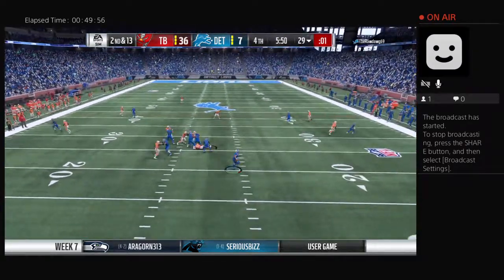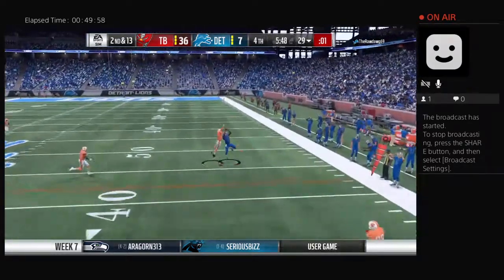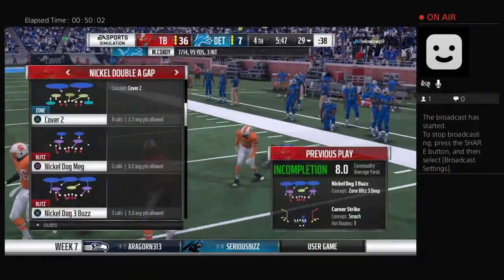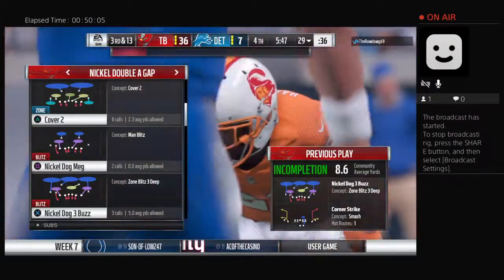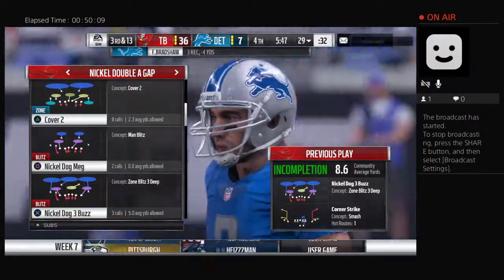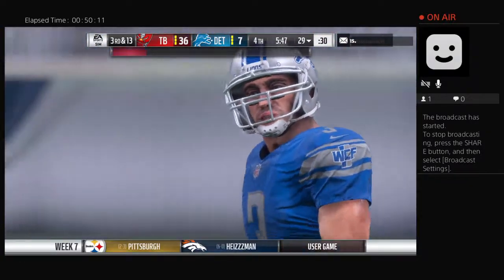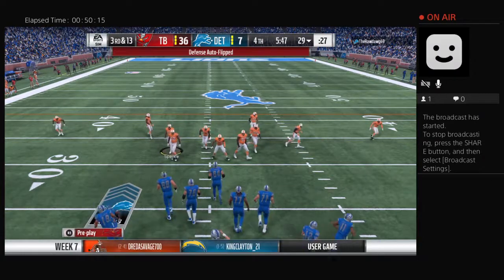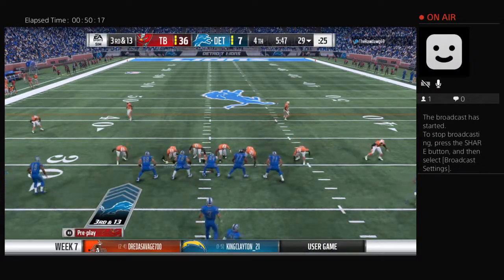From the shotgun, he'll look to throw, eluding the pressure right. And he drops it incomplete, and their struggles continue here. Another wayward pass. You know, things started out poorly in this game, and to be frank, they just really haven't gotten much better. And all that does is embolden a secondary. They feel good about what's going on, and they just play better and better.